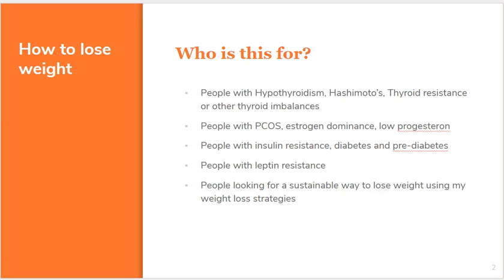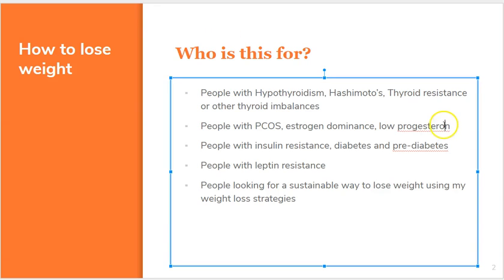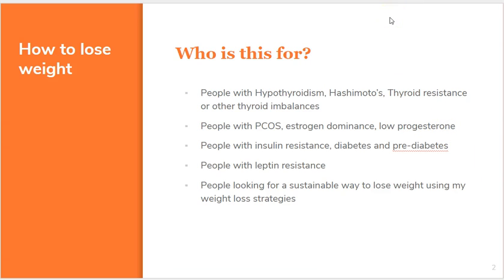And so which hormone imbalances am I talking about? I'm talking about people that fall on the PCOS spectrum, so that's polycystic ovarian syndrome. That would be people who have hormone imbalances such as estrogen dominance or low progesterone. And in addition, people who have insulin resistance, diabetes, or prediabetes. And then of course those with leptin resistance.